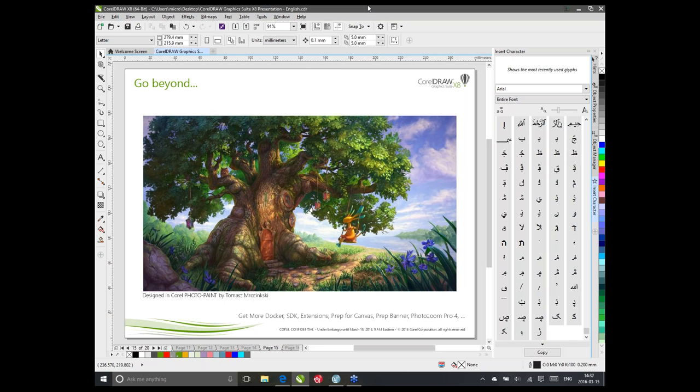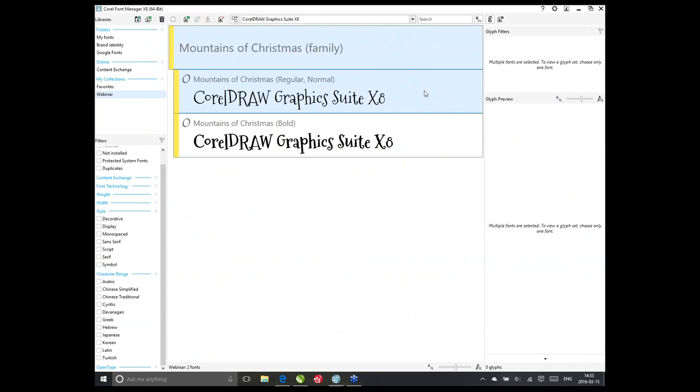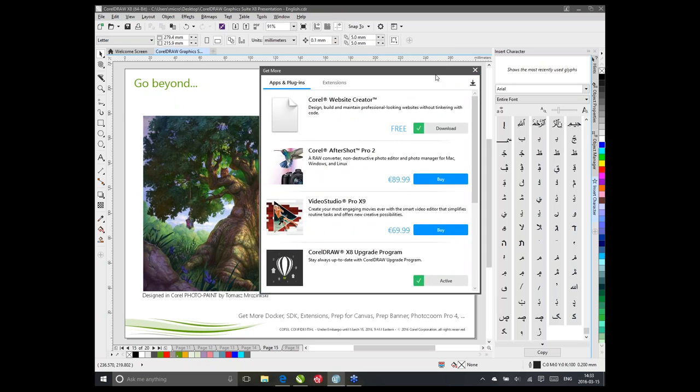One last thing I wanted to highlight in CorelDRAW Graphics Suite, because I can already see that the time is flying and my colleagues are trying to answer as many questions as possible, but I also want to get a few bigger ones for everybody to hear the answers. I want to show you another thing that we're adding in CorelDRAW Graphics Suite, which is what we call the Get More Docker. With CorelDRAW Graphics Suite, you can actually go and get more tools than what comes out of the box throughout the life cycle.